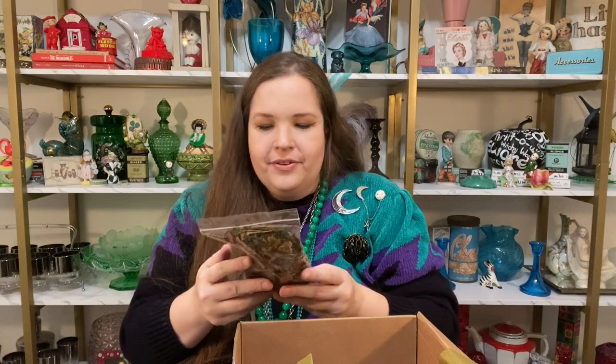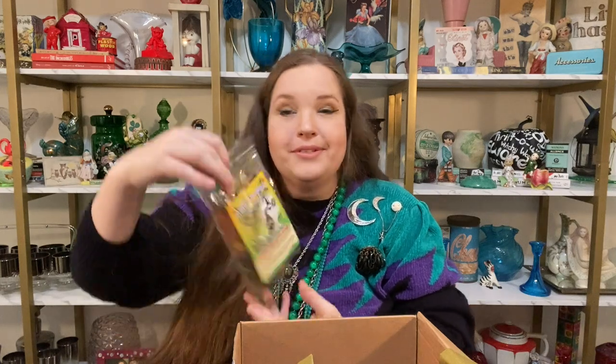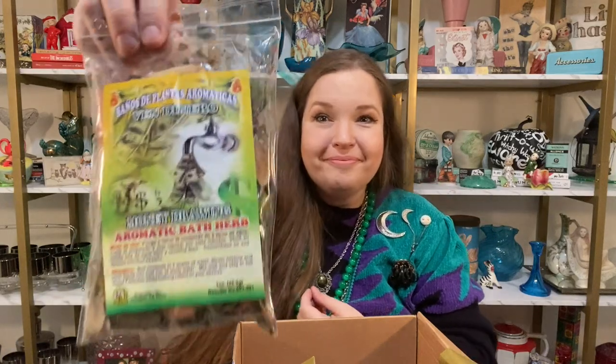Interesting. So this is a money drawing aromatic bath herbs. Super interesting. It's very cool. I'll have to look up how to use this. I actually don't have a bath, so I might have to figure out an alternative way to use this, like maybe a foot bath soak or something. Very cool. On Engineering Magic, she really talks about using the items as like foot bath items because she doesn't like baths. And so that might be a good option for me.